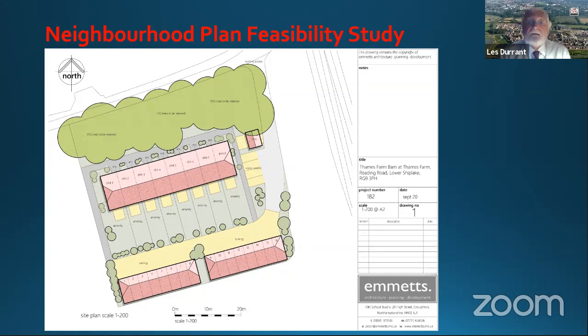And I think what this exercise does, without labouring a point one way or the other, is take the numbers suggested by your consultants, saying, well, even just converting the barn, it would work. Clearly, you could redevelop the site for the same number of units in that form or a different form. And I think it's a feasibility exercise. It's simply defining the art of the possible.